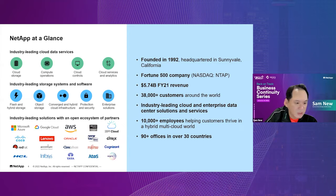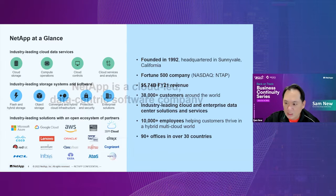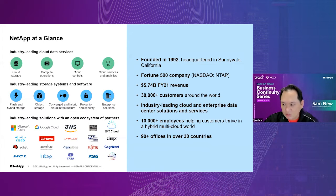With this, we don't work alone. We work with a lot of ecosystem partners like Microsoft, Google, AWS. These are our three main hyperscalers, and also VMware, IBM, and the rest of the ecosystem you can see in the deck. So what I'm going to discuss is three key questions. The quick first question is who are we, which I just mentioned.